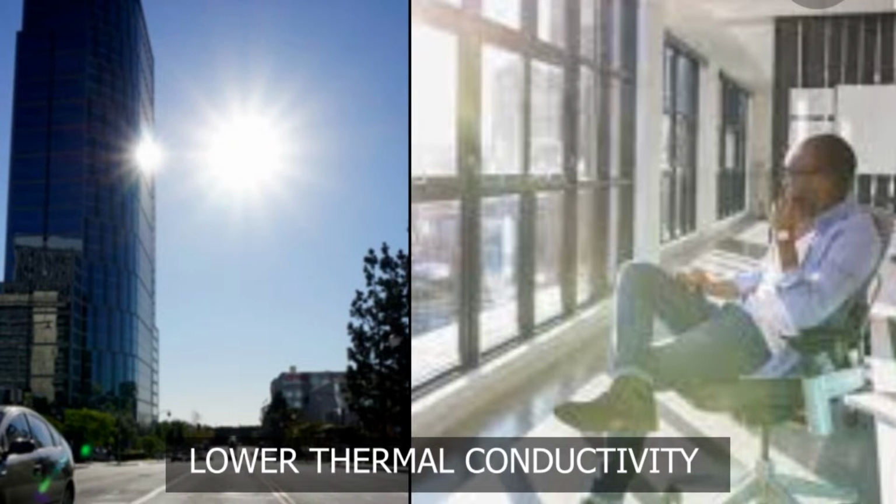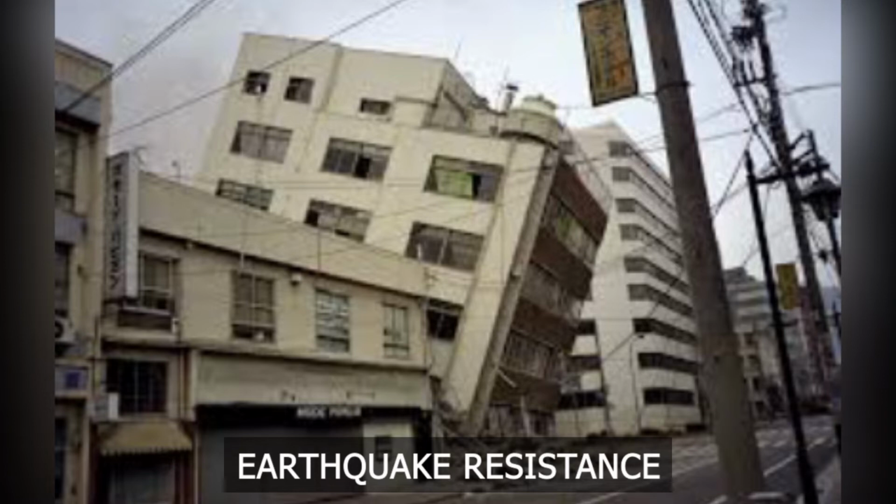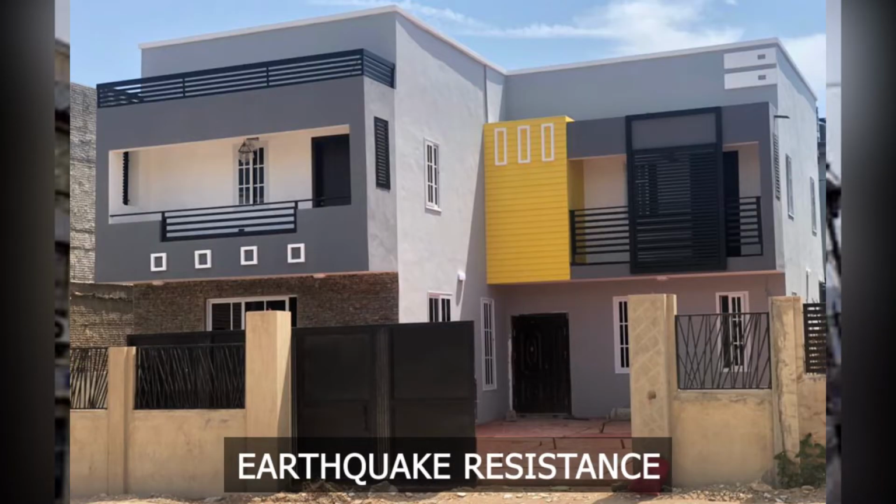Lower thermal conductivity. 3D panel serves as insulation against heat, and as a result, electricity consumption is reduced. Earthquake resistance. Earthquakes do not kill people, but unsafe buildings do. The monolithic nature of ECOPANEL provides continuous high-stretch reinforcement against earthquake.